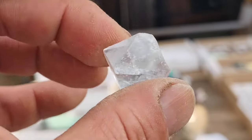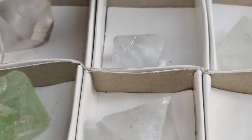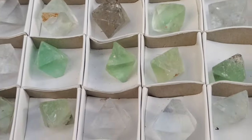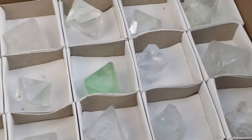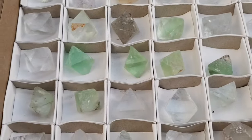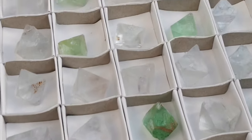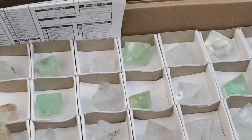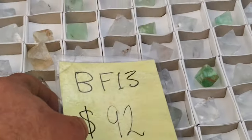There's a slightly bluish one, but it doesn't seem blue when you hold it up. That's very odd. You see? Slightly blue? No. So we're going to find that one. But yeah, 70 beautiful, very good to A-grade Rimfastmark octahedral crystals. They weigh slightly more than a kilogram. They're going to cost $92. That's for 70, flat F13.